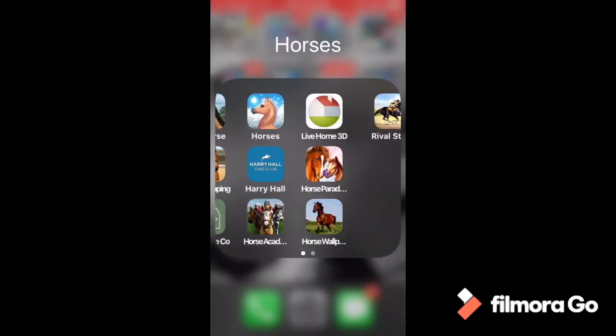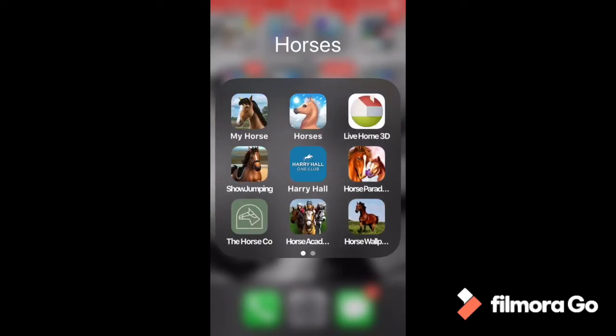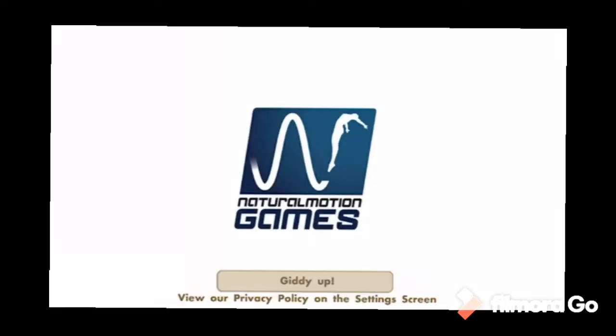So that was all for the horsey apps for people who have horses. Now we're going to move on to the horsey apps for everyone. Those who dream to have horses, those who have horses, anyone who loves horses can get these apps. So I'm going to start out with My Horse.